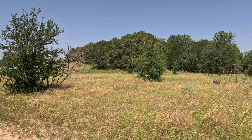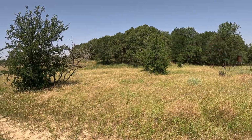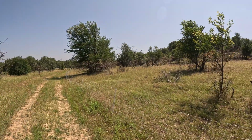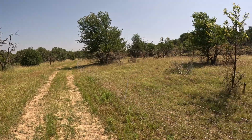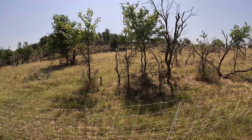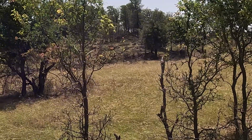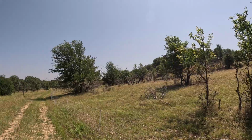So this is where the goats are going next. Over here you can see the amount of brush there is, and this is where they have been. You can see same trees, they're just scalped as high as they can get. Same thing here. This was all thick leaves, full of leaves. It's Scout up on that hill up there. I'll see if I can zoom in. You can see they've taken care of it.